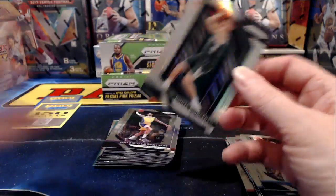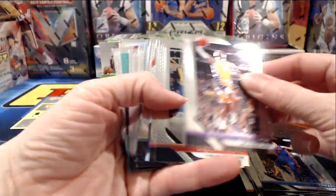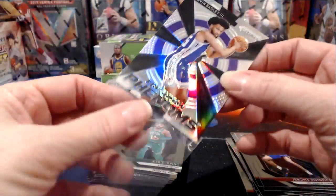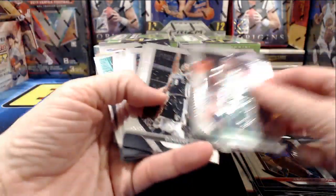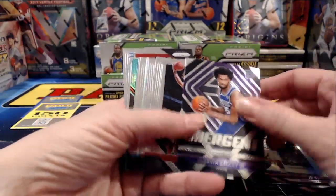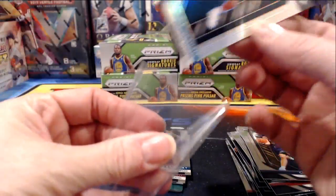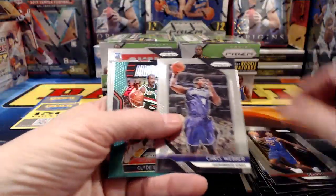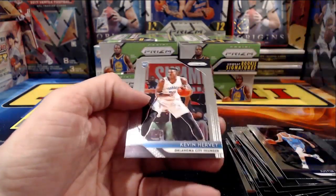Dante DiVincenzo, silver rookie prism, Milwaukee Bucks. Freshman phenoms Marvin Bagley for the Kings, with a little prism action. A green Michael Carter Williams. There's a silver rookie prism for Devonte Graham and the Hornets. Clyde Drexler green dominance. Frank Mason.